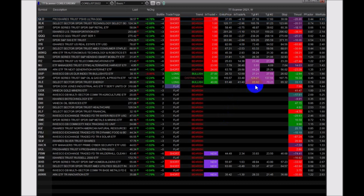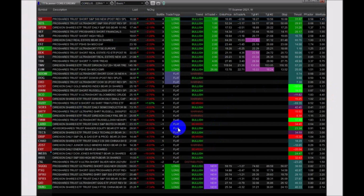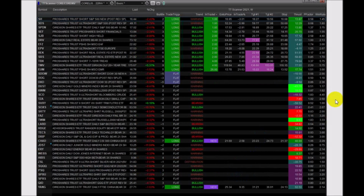So overall, we take a look at the core inverse list. You can see that we had a couple of new triggers here. In fact, let's go back. Here's the core inverse list from Monday. We had SQQ, PSQ, PSXU, PSXS, QID, and YANG. All of these were new triggers under a little pressure. As of this week, the only ones that are qualifying here are CHAD and YANG. Everything else down in this area went flat. So all of these triggers got out.